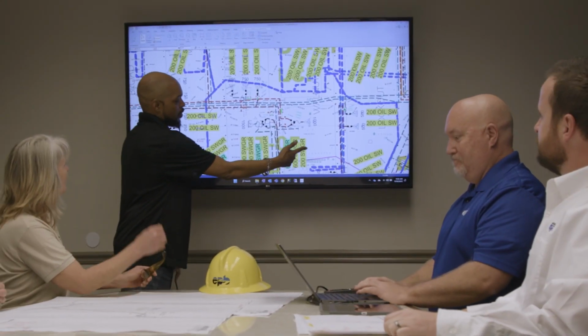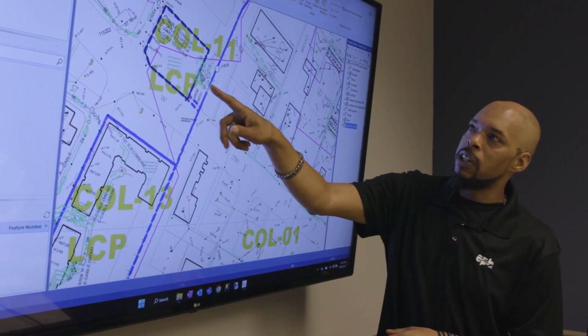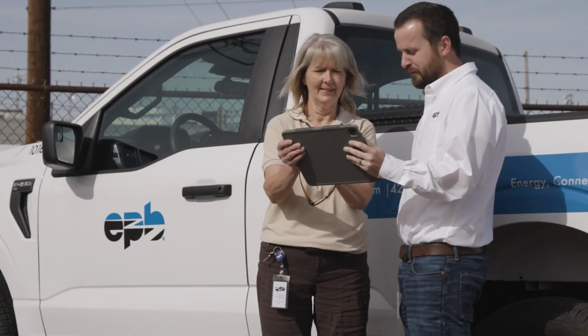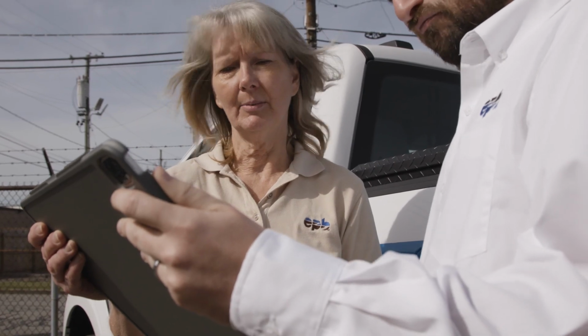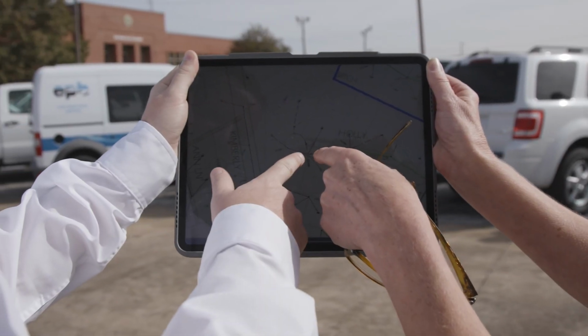Within EPB, we have a small user group of Hexagon Networks users, but the information that's collected is used throughout numerous systems within the company, by organizations from construction all the way up to the strategic research group. So again, as a foundation for our systems, it provides a lot of information to a lot of areas.